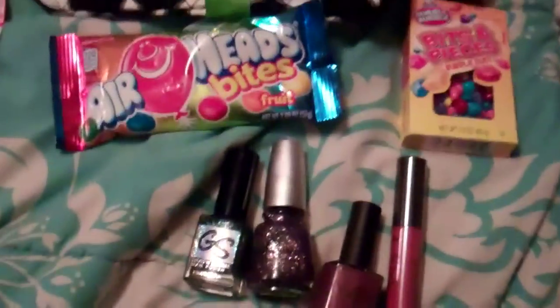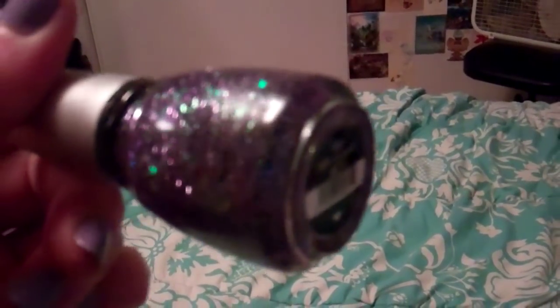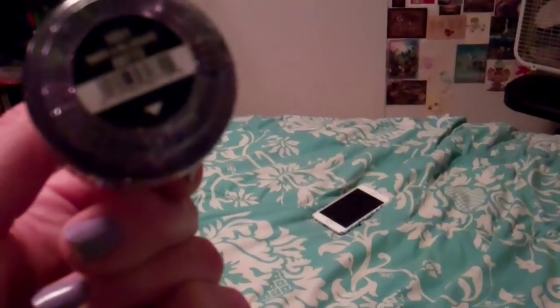Oh, my kitty. And then there's a China glaze that she said came in her Ipsy bag, which I am super excited about. Look at that sparkle. This one is called Marry a Millionaire. Cute name. Mostly purple with some greenish blue going through it.